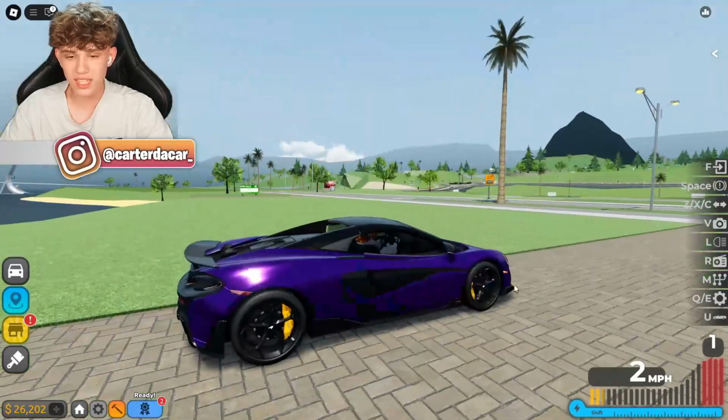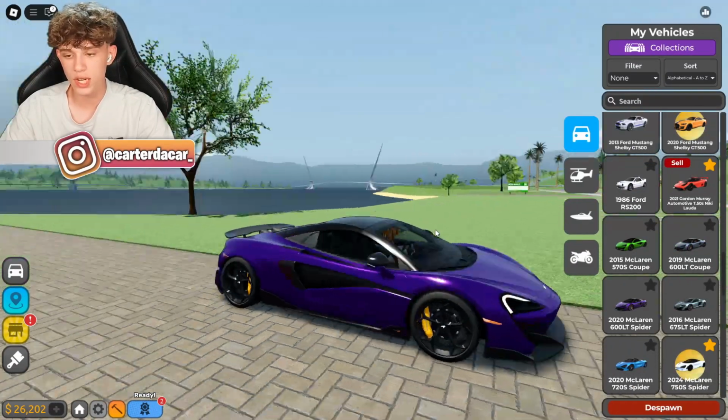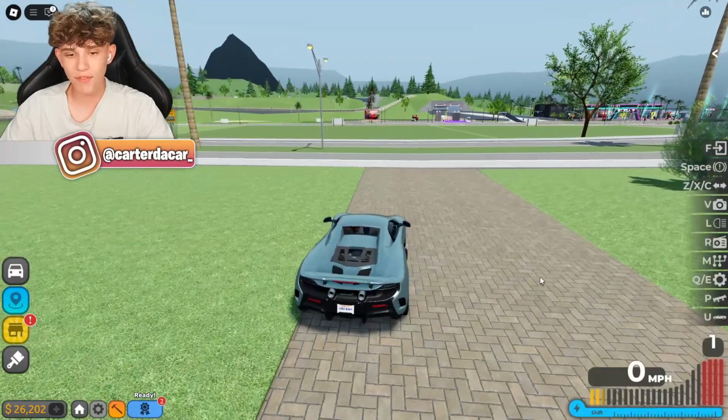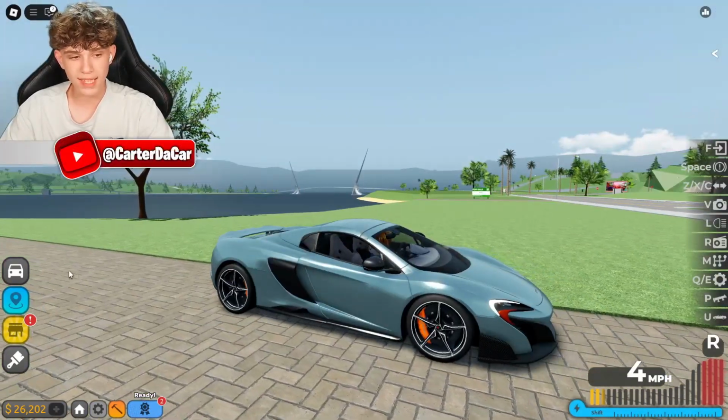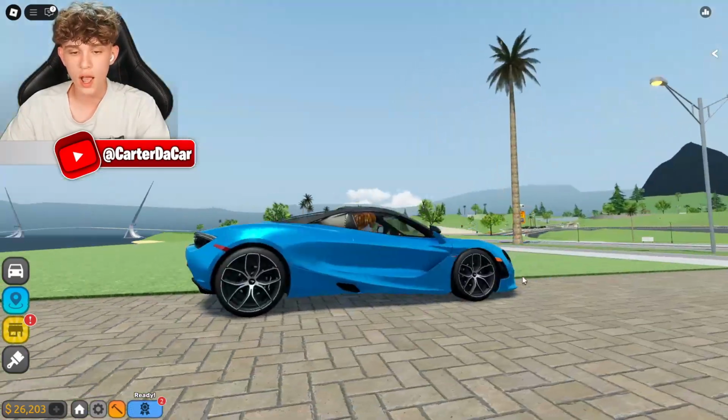Then we have the 600 LT Spider. I've done a spec on this. It's purple. It came like this, and then I put black wheels on it. I do like it like that. 675 LT Spider. This one I have not spec'd yet, but it's pretty cool looking. I might do an orange spec on it. I feel like it's a nice orange car.